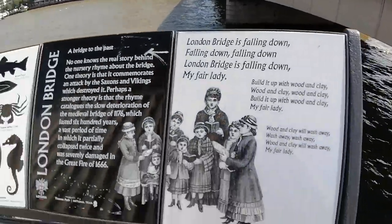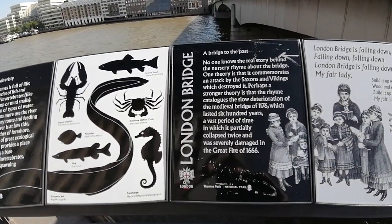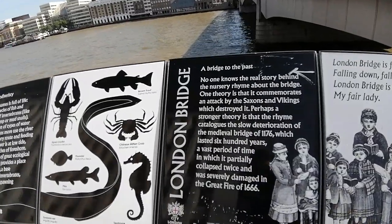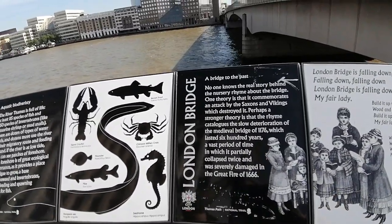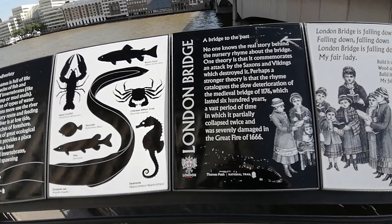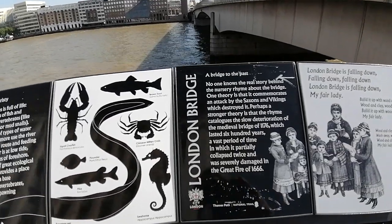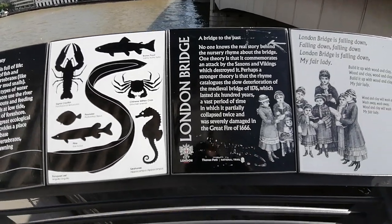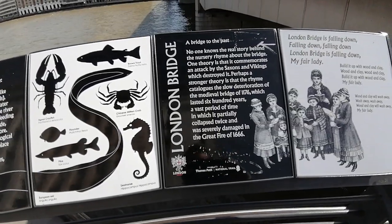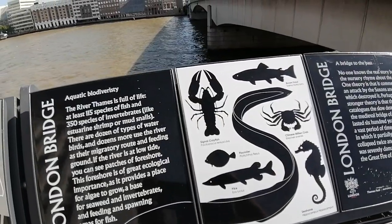But no nursery rhyme there. London Bridge falling down. There we are. I'm not sure how the nursery rhyme came into existence. Could have come around with attack by the Saxons and Vikings, which destroyed it. Well, there we are. The deterioration of the medieval bridge in 1176, which lasted 600 years. It was also severely damaged by fire, the Great Fire of 1666, and there's some of the marine life there.